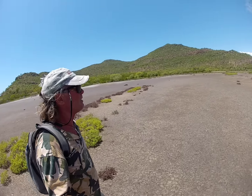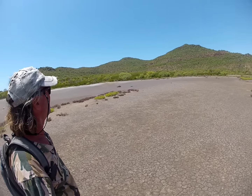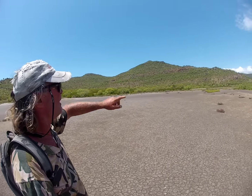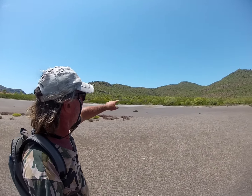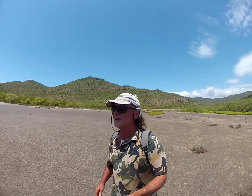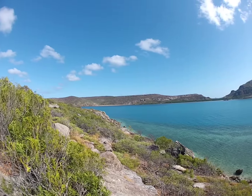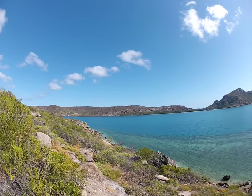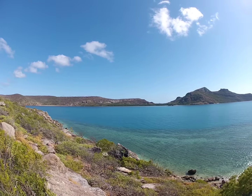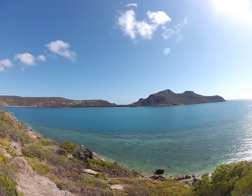No crocodiles. Caves up there, caves up there, caves over here, caves over there. It's pretty full on. This place has got a lot of history. Massive cave systems and sandstone conglomerate, all hollowed out, riddled with caves.